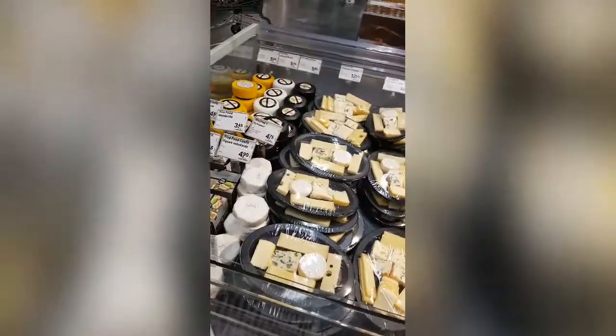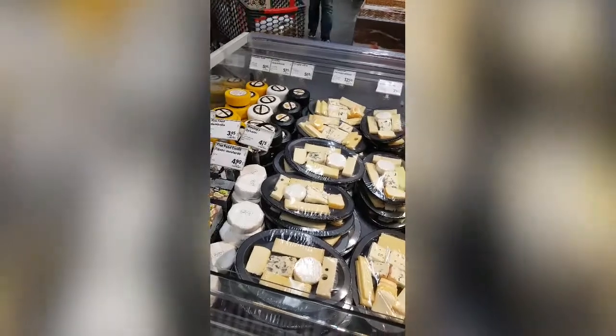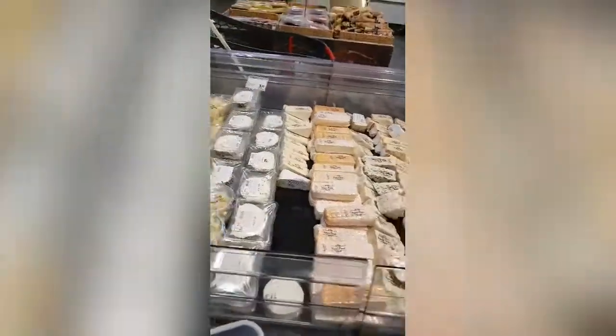Okay, cold cuts, and cheese. So they have a plateau de fromage classic, and this is a better spread than the cheese that they have at Migros. A little bit more expensive, like 2 CHF more, but it's a good selection. Let's take a look.